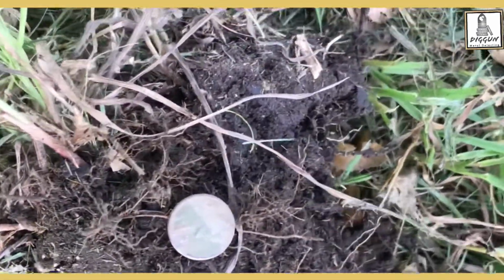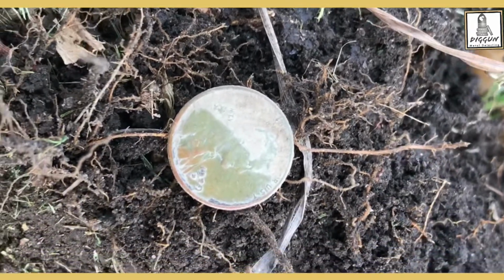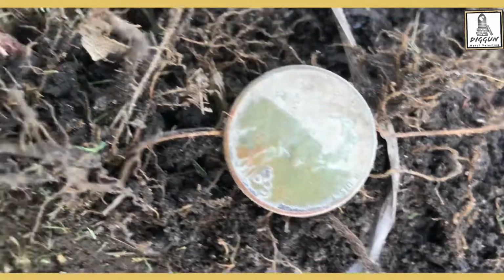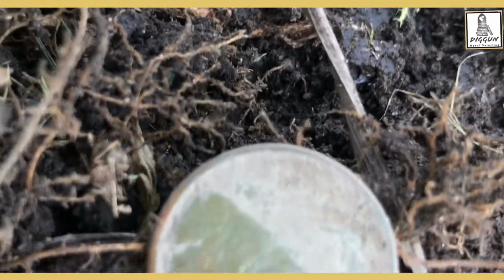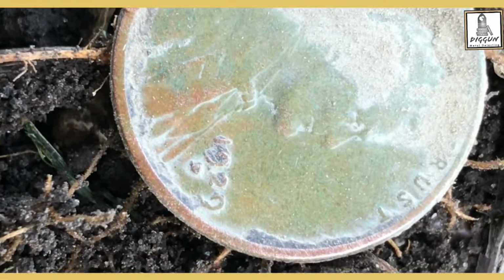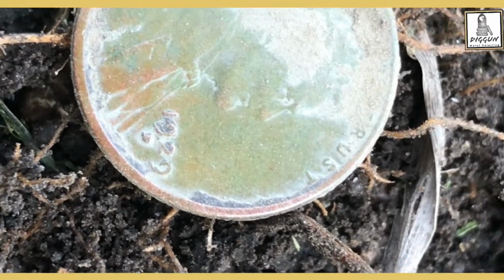Well, I'm still working the sidewalk area, and I'm maybe 5 feet away from the other signal. It looks like I got an old wheat penny. I can't tell for sure. I think it says 1929. I don't know if you guys can see that or not. Yep, 1929D. I'll take that and keep going, see what else I can find. We'll be back at the next hole.